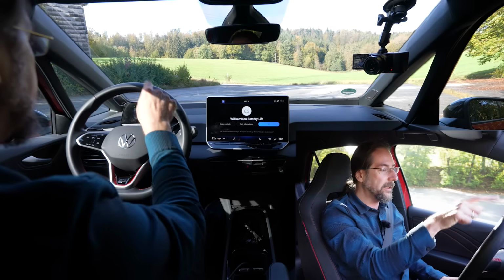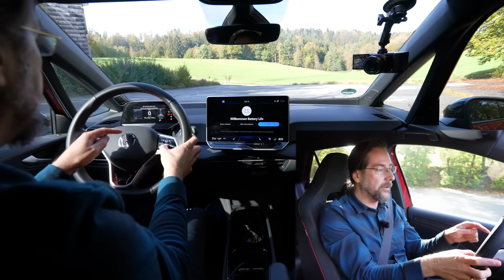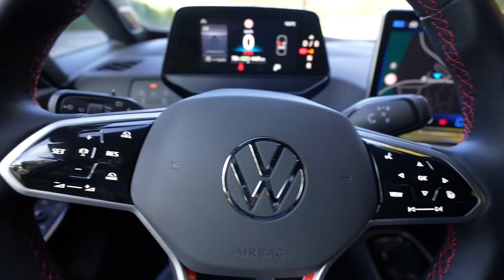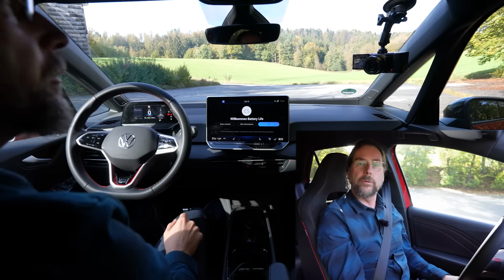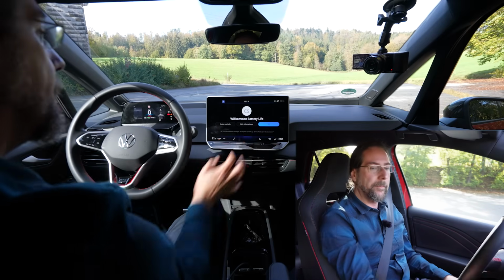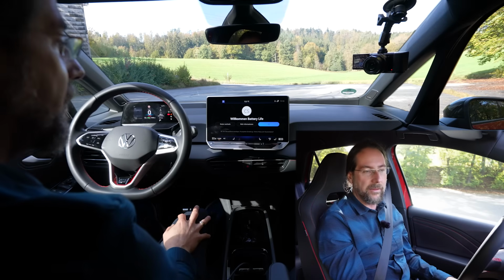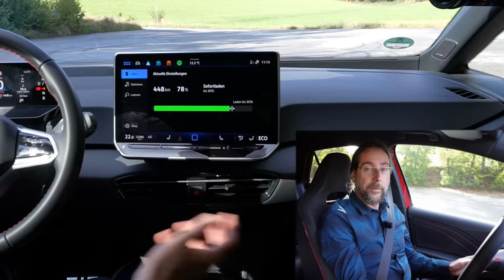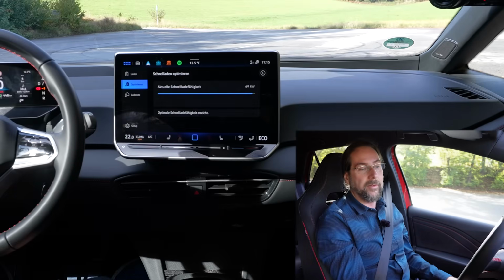You have the view button where you can change either the cockpit or the head-up display when you just go up and change it. Here you have your volume and next song, previous song, and this is all for the cruise control. And we are welcomed by the OK button for the privacy that's still here and it's going to stay in here for a while, sadly.